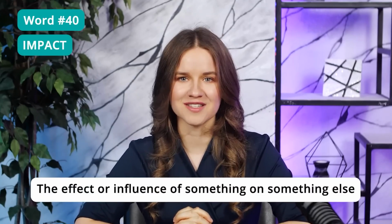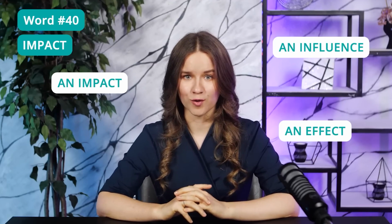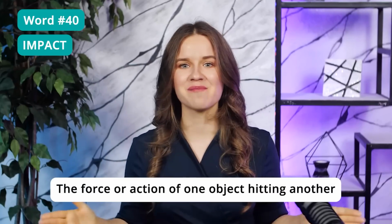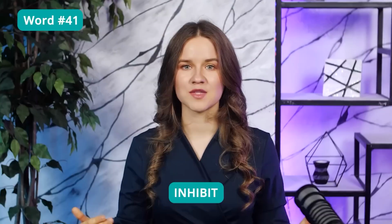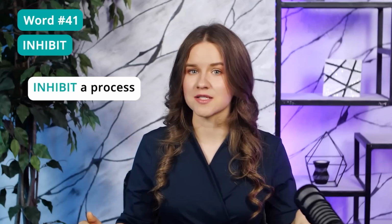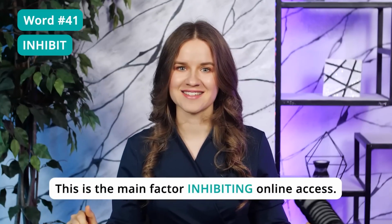Remember these three words: an impact, an influence, an effect. They are often used as paraphrases on TOEFL. The word impact can also mean the force or action of one object hitting another. For example, the moment two comets collide is called the moment of impact. 41, inhibit, to prevent or stop something from happening. You can inhibit a process or inhibit a reaction. For example, this is the main factor inhibiting online access.